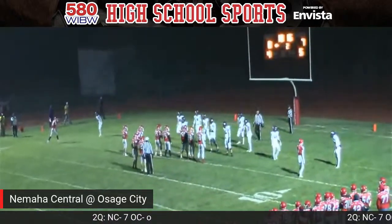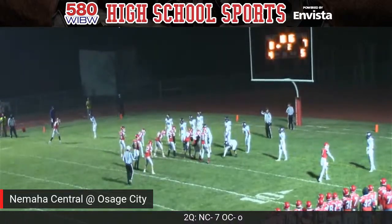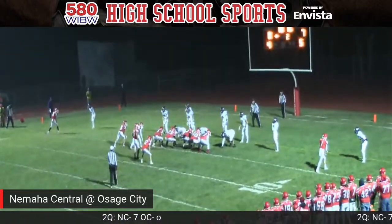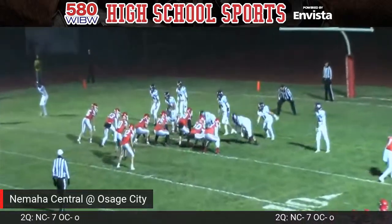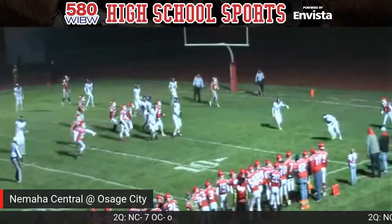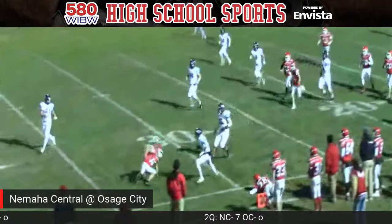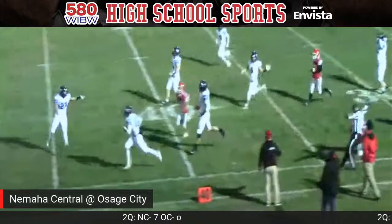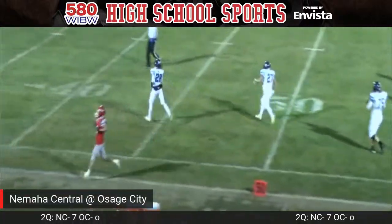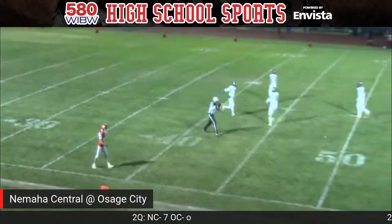3rd possession of the first half for the Indians. They've got 3 first downs on the drive, and they come out in the gun. A bunch of receivers to the left side of the line. The quarterback Boss in the gun. Fakes a handoff to Crawford. Starts to stutter step right. Now throws it low. He's intercepted in the front of the end zone. Heading the other way. Nemaha Central with the interception. It's Dalton Herder. And Herder is just barely bumped out of bounds at the Osage City 35-yard line.